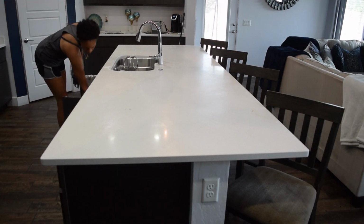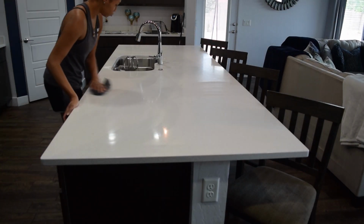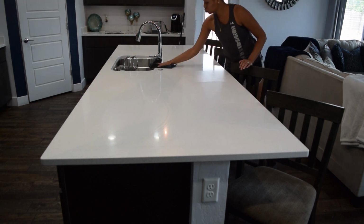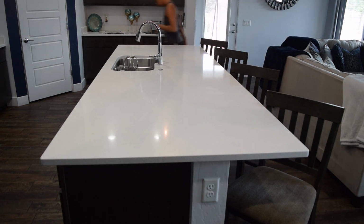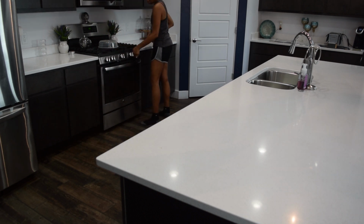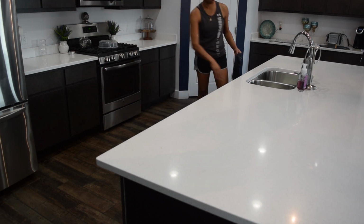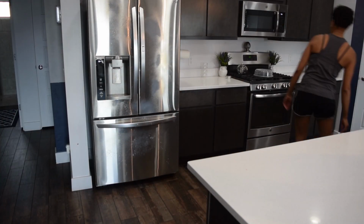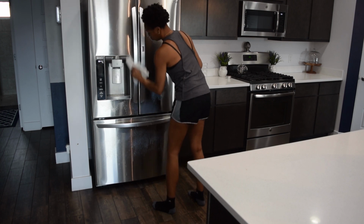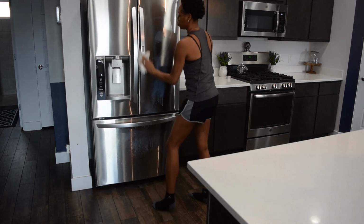She is gonna wipe off this huge island. It's a lot of space, but we cannot live without it. Glass and stainless steel is not Ashley's strong suit. Usually I have to come behind her because she leaves smudges sometimes, but this time she did really good. Proud of her.